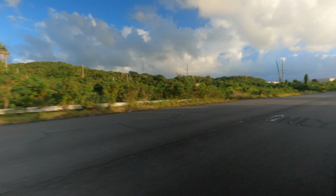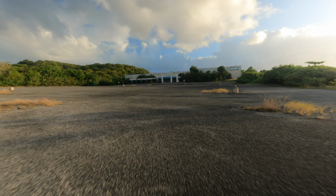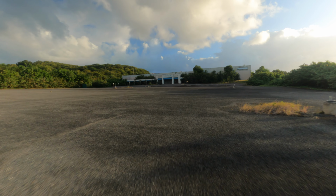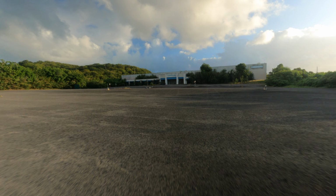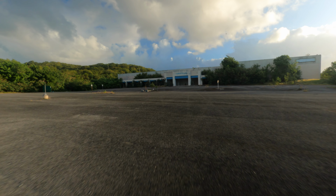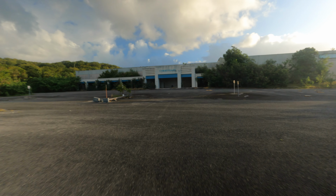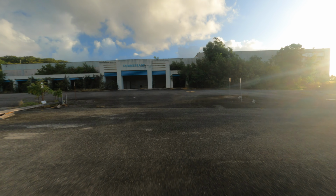Over there, the McDonald's. You can see the rooftop. As you can see, the commissary. All the folks living on this base used to make their food purchases here. I waited many times in this parking lot for friends to come out, since access was strictly for military personnel or dependents. It's closed down. It's locked down pretty tight.